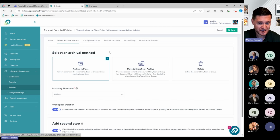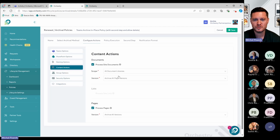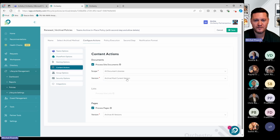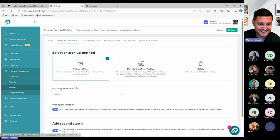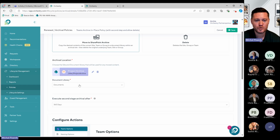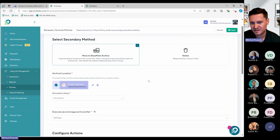We can even get fancier here, folks, and combine these things together, right? So one of the things that we might also be able to do is say, well, what we want to do is an archive in place, right? Where let's say that we're just going to archive everything but the most current version. We're going to keep that, but we're also going to add a second step here. And maybe then after a year or two, maybe then we want to move it somewhere else. So we want to delete the content, or we can even move it to a third-party storage with a little bit of magic through Power Automate as well through here. So again, lots of options and lots of capabilities through here.